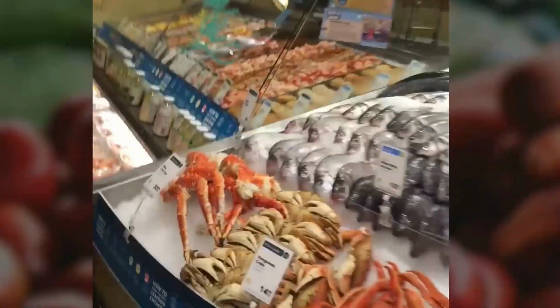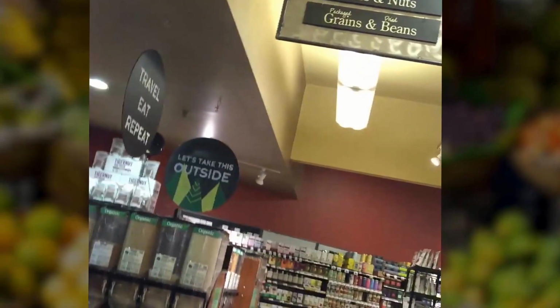Here's the butcher section, seafood section, more self-serve islands, and a soup station. People like to come, grab their lunch, grab their dinner. You have a lot of single people, couples, busy professionals. And of course, at Whole Foods, you have to have kale chips. We find a lot of health-conscious messaging.